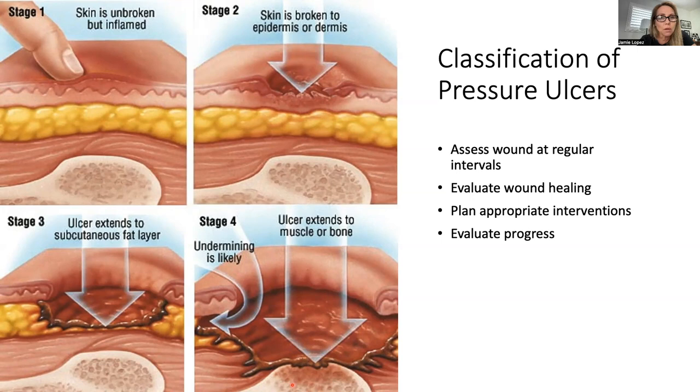Stage two is a step further down the wrong path for tissue injuries. In stage two, the skin is broken either through to the epidermis or the dermis, so a stage two can almost be just a broken blister looking injury. Stage three is a little deeper. It extends to our subcutaneous layer, which, if you look on this slide here, goes into our fat layer. So it's deeper. And then finally we have a stage four, and a stage four goes all the way down to the bone, and there can be undermining, which just means that the wound goes underneath the top layers of the skin. And I have pictures to show you for that as well.